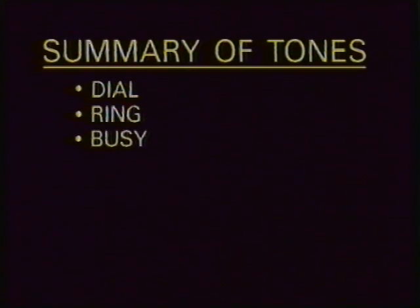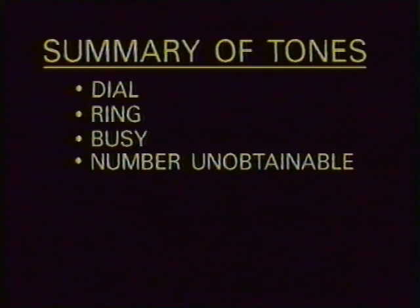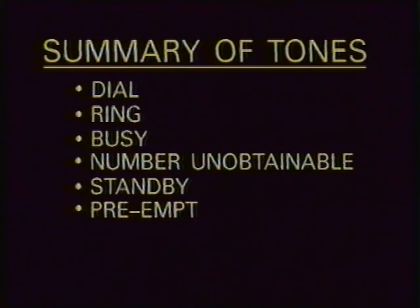In this part of the program, we're going to summarize all the tones you've heard during the video. They are dial tone, ringing tone, busy tone, number unobtainable, standby tone, preempt tone, non-secure warning tone.